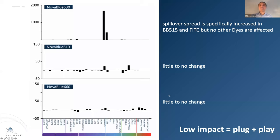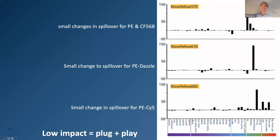The Nova Blue 610 and Nova 660, little to no change, right? So there's essentially no spread contribution across all of these other dyes, right? So obviously very applicable to any sort of flow cytometry experiment is that you can drop these in with little to no change. Same thing, so Nova Yellow 570, where you see spread contribution are in the dyes that it's most similar to, the one you would replace, as we've discussed, on a conventional flow cytometer, right? You replace PE with Nova Yellow 570 and say, I'd use this instead. Even then, the spread is quite low.